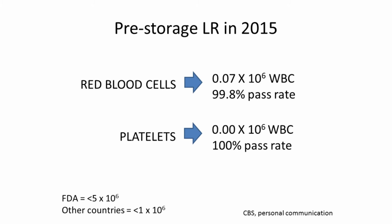Similarly, for red cells, the amount per bag was 0.07 times 10 to the 6 white cells with a pass rate of 99.8%. So at least 1 log below the most stringent country's target. So I think we can be very confident in Canadian Blood Services' ability to hit these targets.